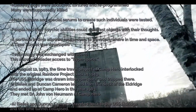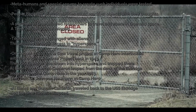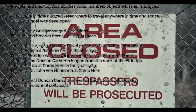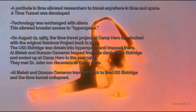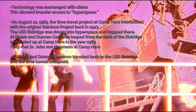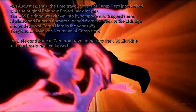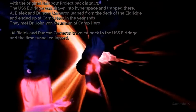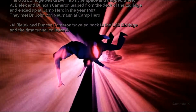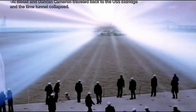On August 12, 1983, the time travel project at Camp Hero interlocked in hyperspace with the original Rainbow Project back in 1943. The USS Eldridge was drawn into hyperspace and trapped there. Two men, Al Bielek and Duncan Cameron, leapt from the deck of the Eldridge while it was in hyperspace and ended up at Camp Hero in the year 1983, where they claimed to have met Dr. John von Neumann, even though he was known to have died in 1957. Von Neumann had supposedly worked on the original Philadelphia experiment, but the U.S. Navy denies this. Al Bielek and Duncan Cameron traveled back from the Camp Hero site to the USS Eldridge and shut down the generators. The ship returned to Philadelphia Naval Yard in 1943 and subsequently the time tunnel collapsed.